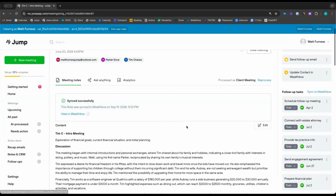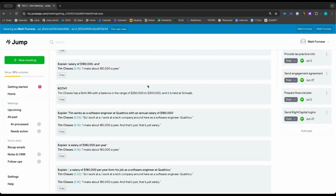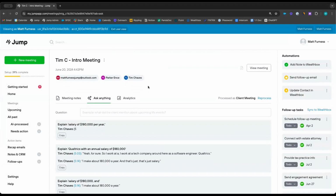There are a few things in here to sort of double click on any aspect of the note. If there's a part of it that you might want to make sure, like, is this accurate, like a salary, or just get a little more context, you can hit explain, and this will take you back to the exact part of the conversation where this was discussed. So it'll give you a timestamp, exact quote, and once that's done loading, you can actually click in there, watch it back from that exact part of the discussion.